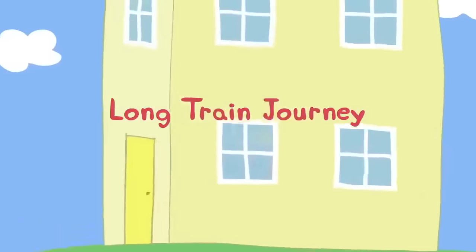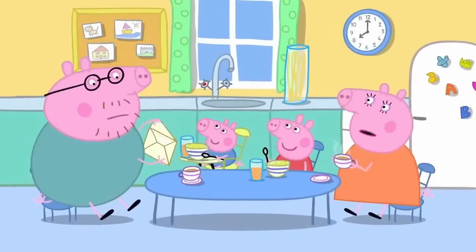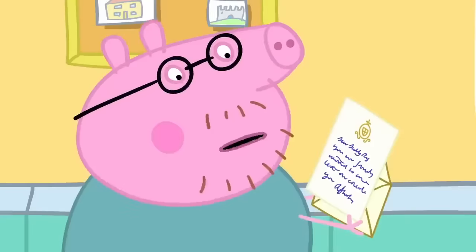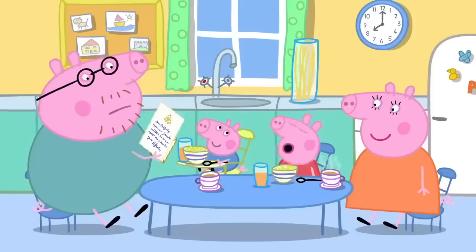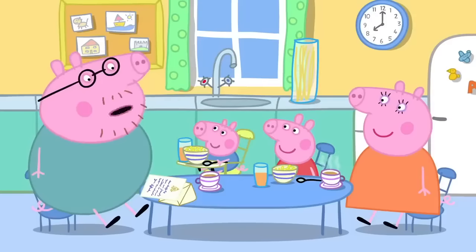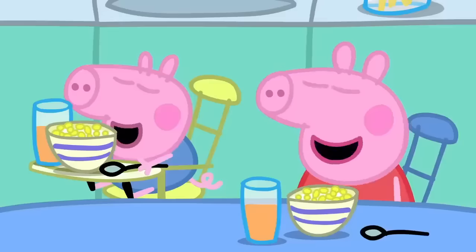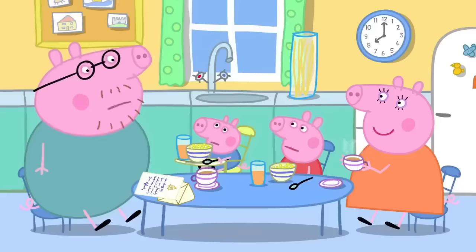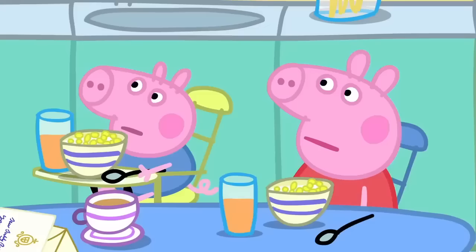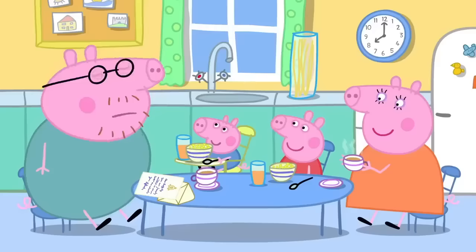Long train journey. Peppa and her family are having breakfast. What's the matter, Daddy Pig? I need to go on a long journey for work. Can we come too? It's work, Peppa, and it's a long, long way by train. Choo-choo! Please, can we go? It won't be fun. I'm testing concrete. I need to know the relative density to mass to calculate for voids in the aggregate. I need to know that too.